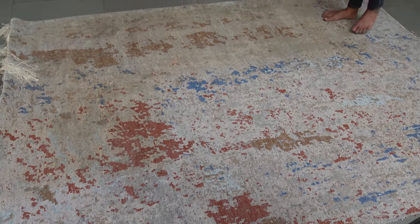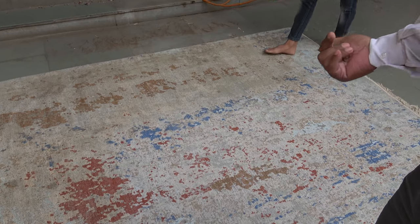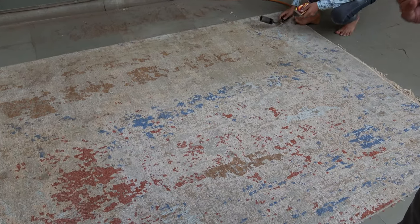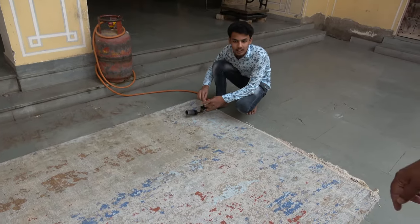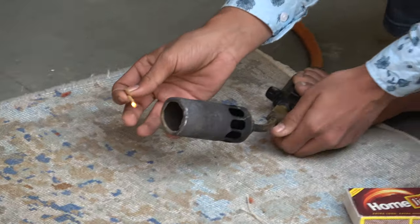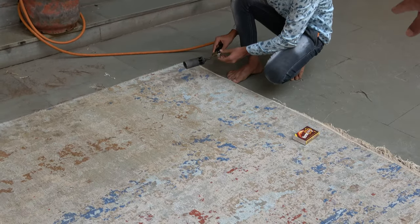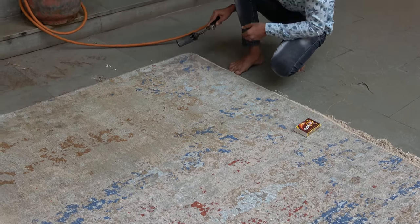This has some fluff on the carpet, so we don't need this extra fluff. What we do is we burn the carpet from the back side. How we burn it? See, we have to burn the extra fluff with the help of this blue lamp.